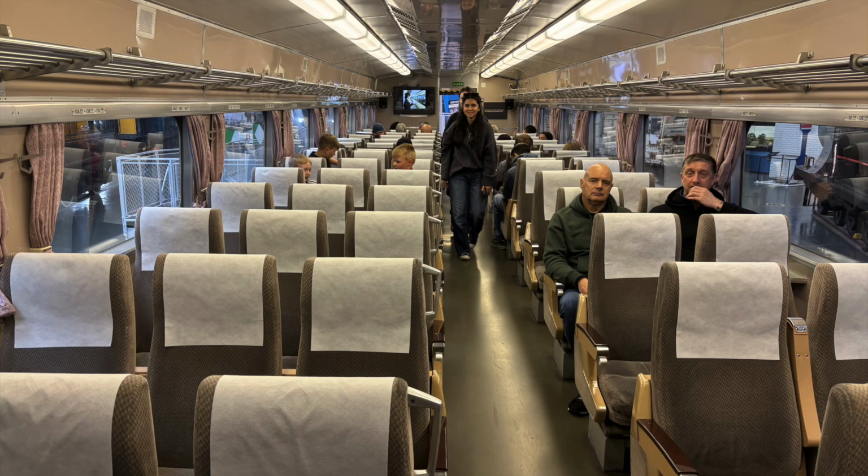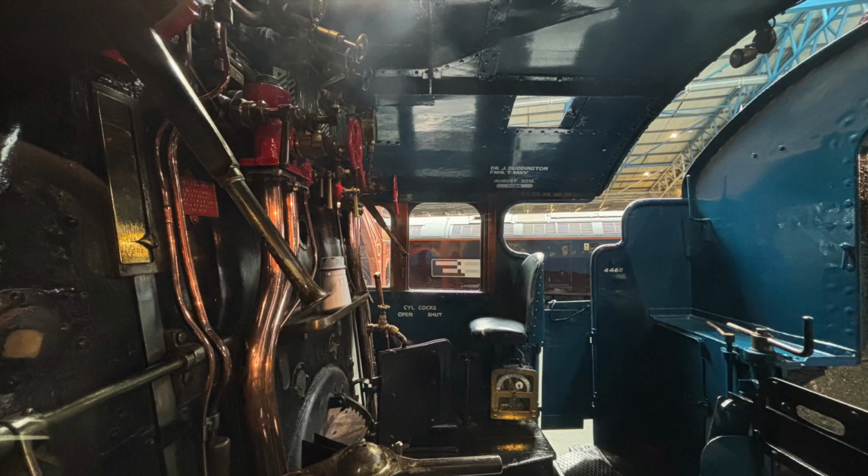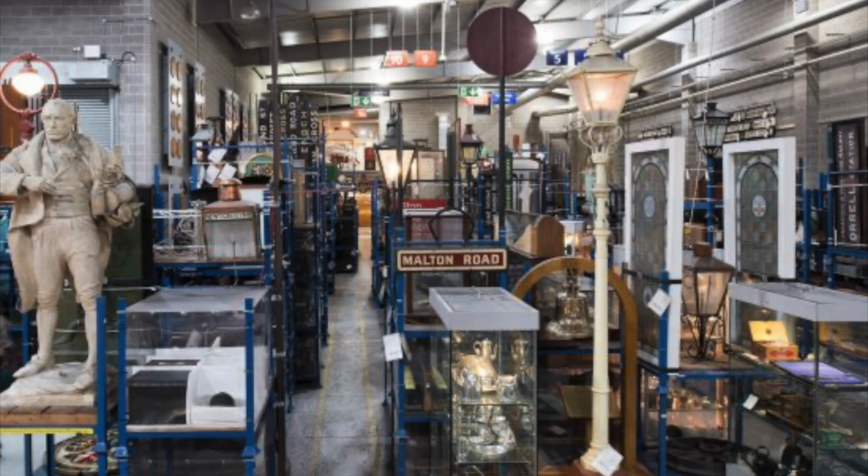And of course, the most famous train in the NRM's collection, the LNER Gresley A4 Pacific Mallard, the fastest steam train in the world. And that's all I saw in the main shed, which is full of iconic trains, but all of the real treasure was in the North Shed.